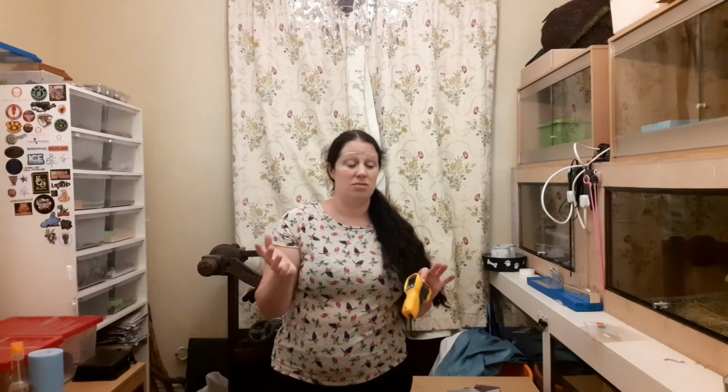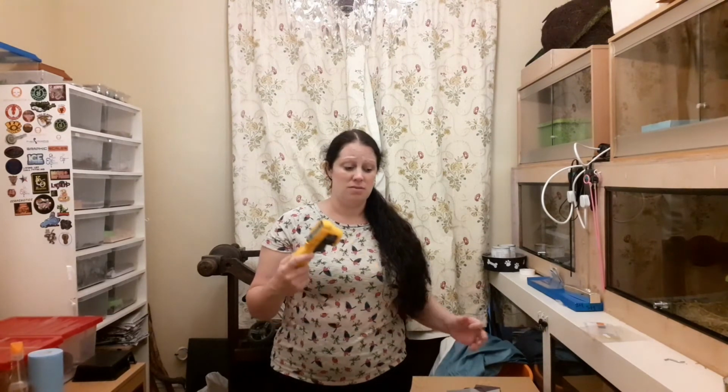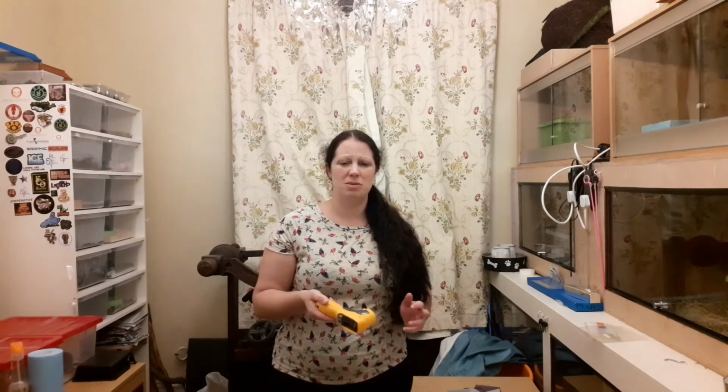no idea what's going on in there. Few of them look weirdly like they've got really nice veins, but there's not a whole lot else going on in there. The majority of them actually just look empty to me. No idea, we'll see. Second one down, a little bit better, seemed to be a little bit more going on in there.